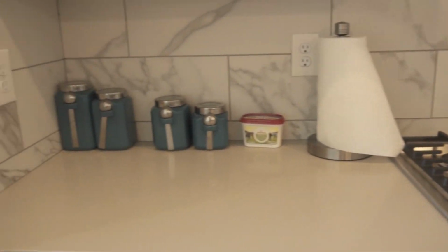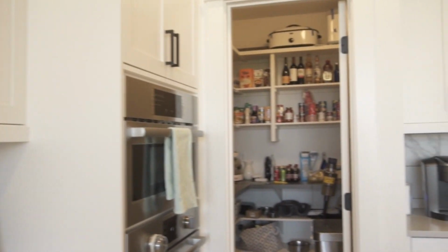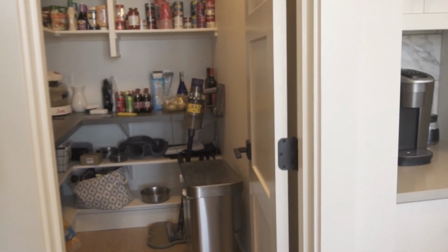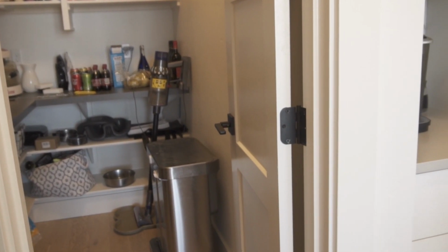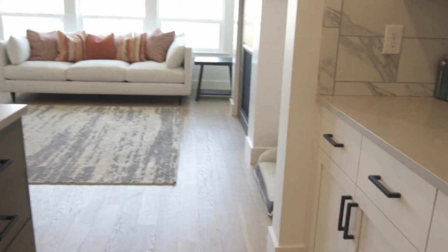But yeah, so we replaced all of the pulls. I love it so much more now. We also replaced all of the door handles in the house. Now they're more of the modern farmhouse look. I think there's a box of them upstairs. I'll see if I can find them. But it completely changed the look of the house, just that simple little change that we did.